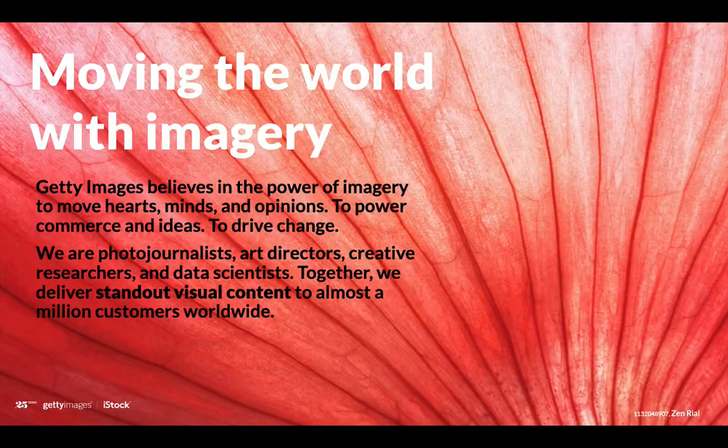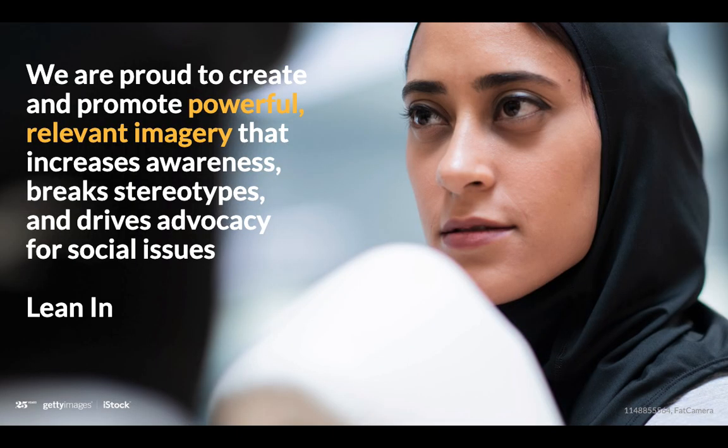And I wanted to highlight just a couple of creative partnerships that we have. So we have the Lean In partnership with leanin.org. It's been going for about 6 years. So it's a collection of thousands of authentic images showing women, girls, families, and men the way we really are, and not in basic gender-stereotyped roles.